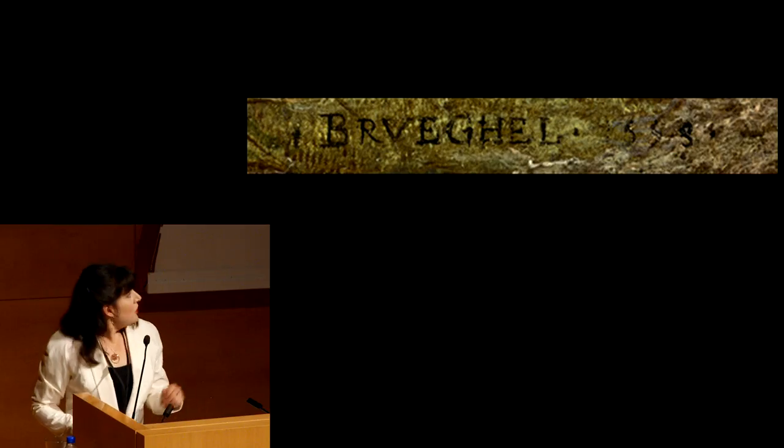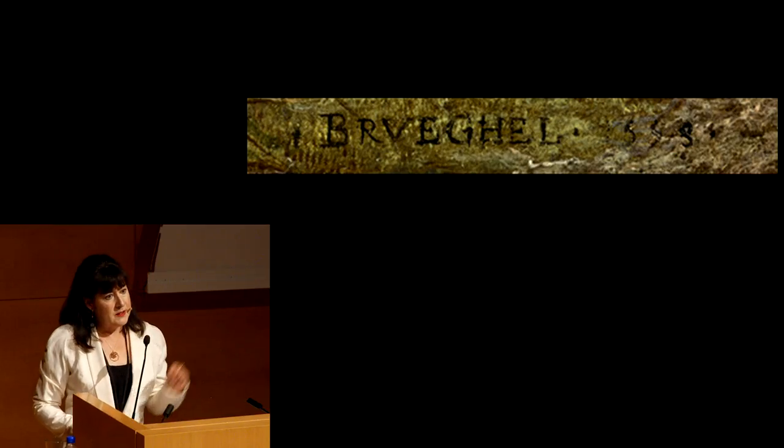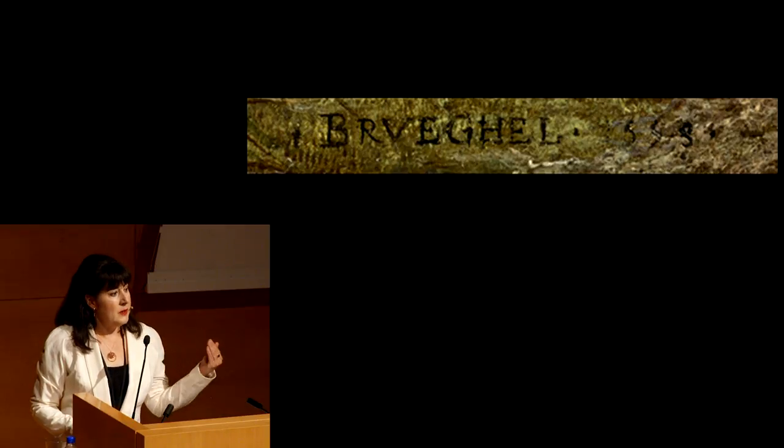And actually, I should say, too, this is interesting, this type of lettering, this kind of capital script. I think that Brueghel was really looking back to major Renaissance painters in Italy, to Titian, for example, or to Raphael, who would spell their names in this way, with these single names in capitals. However, Jan Brueghel never trained with his father, who died a year after he was born.